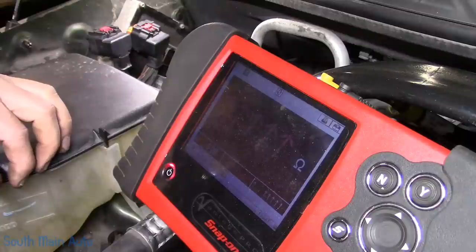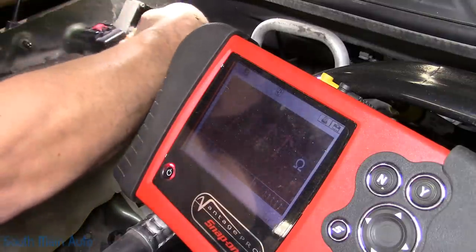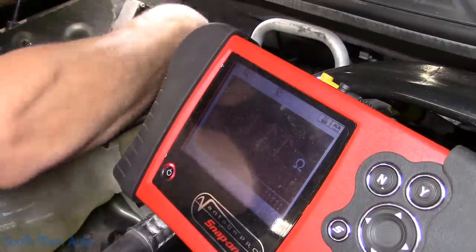Let's just see here. 12.89 ohms should be approximately 150 degrees. All right, well, we're definitely within that spec. Of course, the engine has not been running that long. So we'll plug these back in.